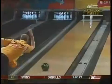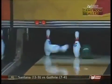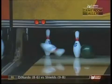Back to Kretzer, trying to go up 2-0 in our competition. Another conversion. And another hook ball. Too good. You are too good. The ball, that's good on this lane, right? Good. Here you go again.